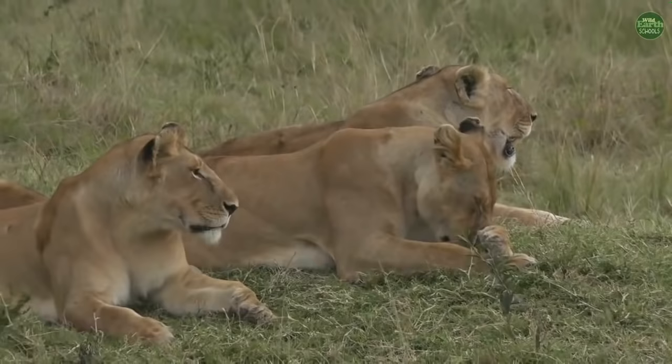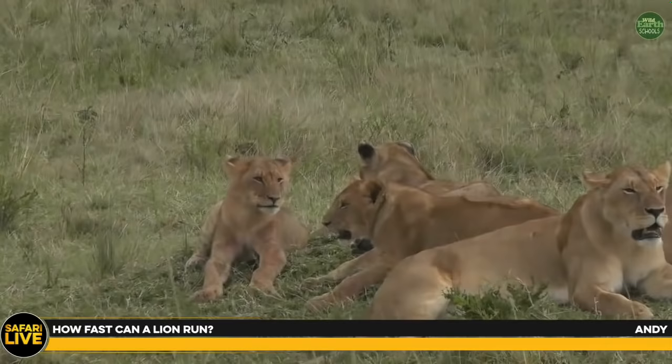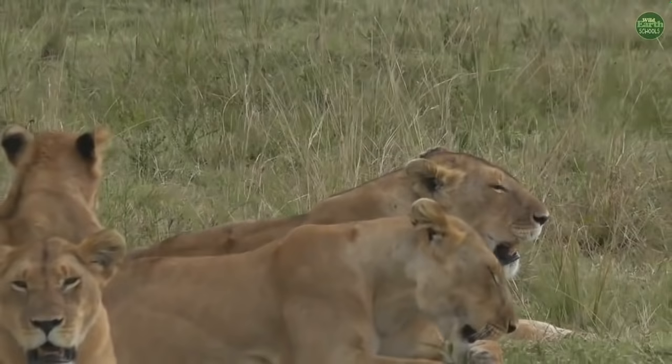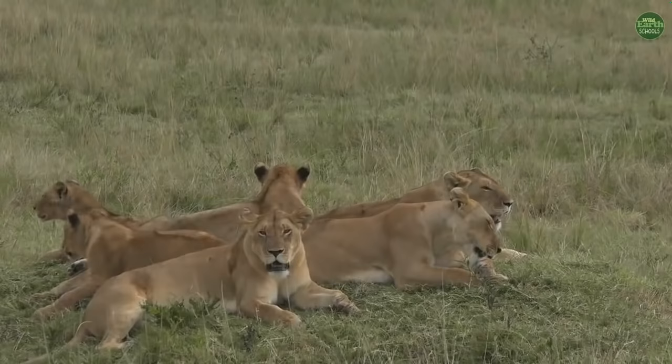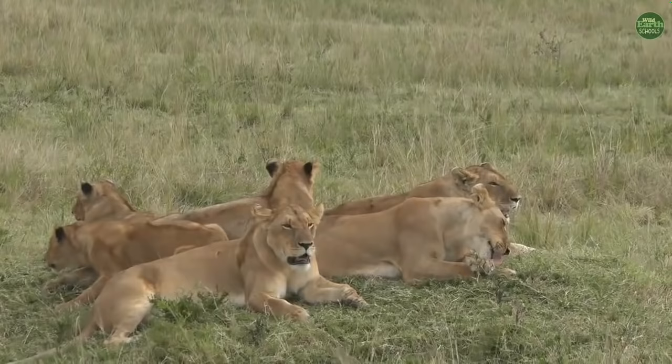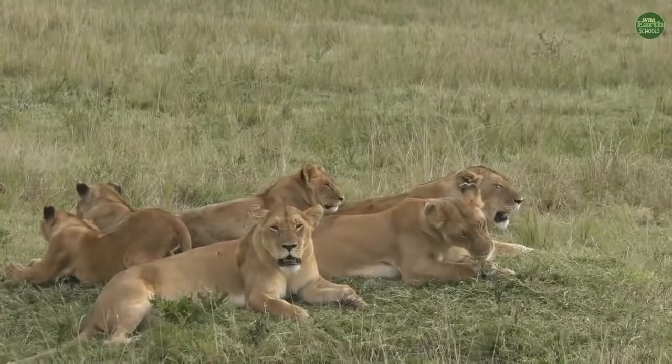Now, Andy, I don't think we're going to be seeing any lions running just yet, because the reason why I think that they are waking up is to actually get away from the storm. I think they're going to go into the forest in case it starts raining. The lions don't necessarily like the rain so much, but Andy, when a lion is chasing after something like a buffalo, they can run really quickly. They can run anywhere between, I'd say, about 65 and 70 kilometers an hour. So it's really, really quick. But they can't keep that up for a very long time, unfortunately. They get tired quite quickly.